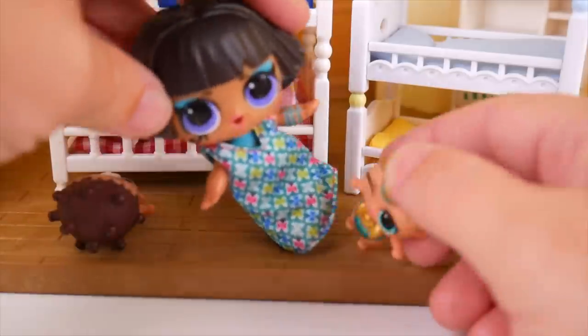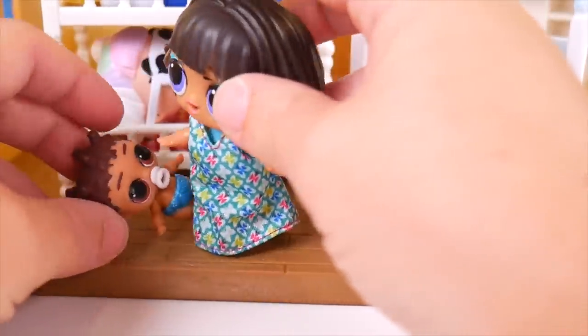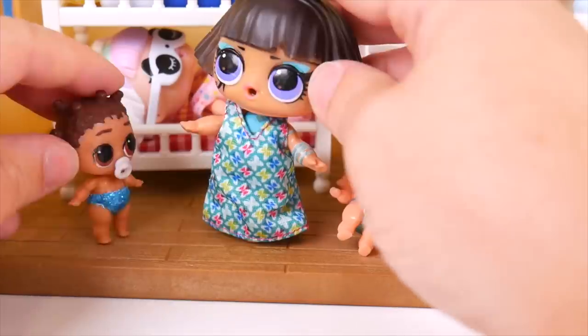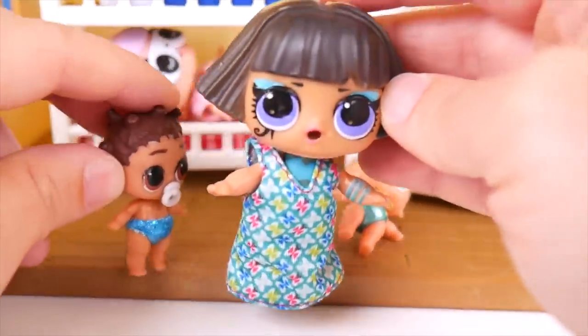Whoa. Uh-oh, everybody okay? Yeah, I'm okay. Little fresh boy, you all right? Yeah, I'm all right. How did she sleep through all of that? I don't know. She's very sleepy. All right, let's go get the bathroom set up so you guys can go potty.